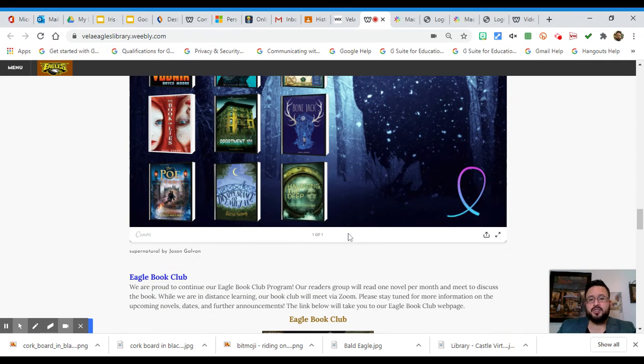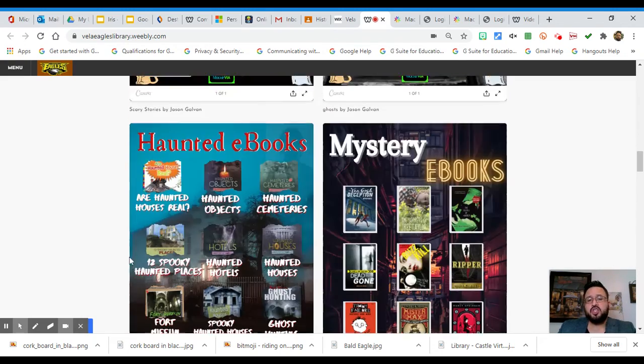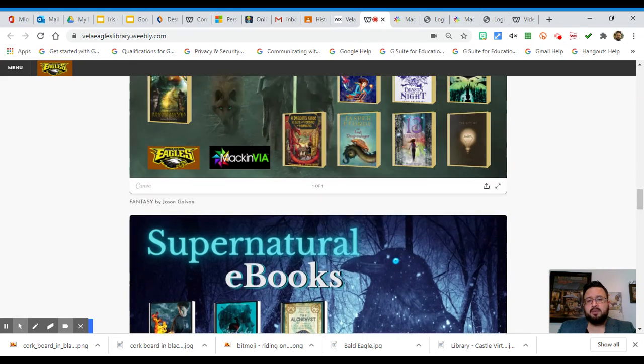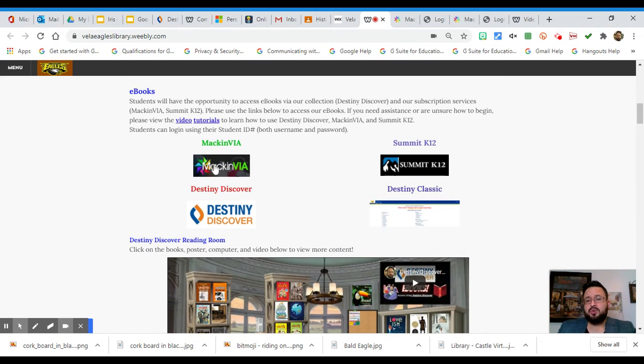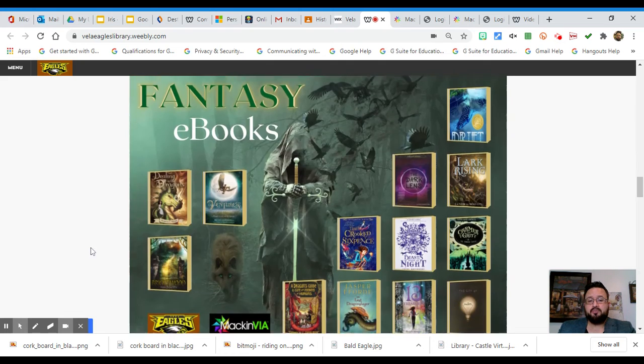So more reading lists are coming. And certainly, guys, there are way more books in Mac and Via than just the ones that I list here. These are just a few of the ones that I thought might be interesting for you all. But if you want to search on your own, all you have to do is click here and begin searching. And there's lots of books available right at your fingertips that you can access from home.